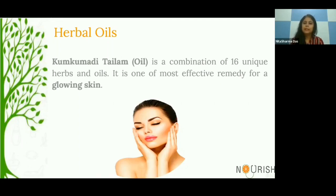I want to add something more. The name Kumkumadi Tailam comes from one of its key ingredients, that is red golden saffron, and in Sanskrit the red golden saffron is known as kumkuma. From there the name Kumkumadi Tailam came.